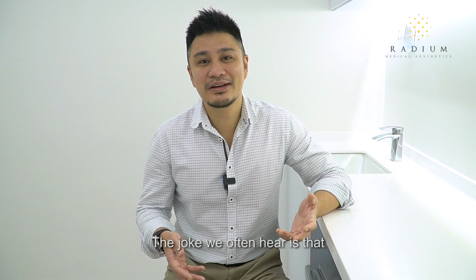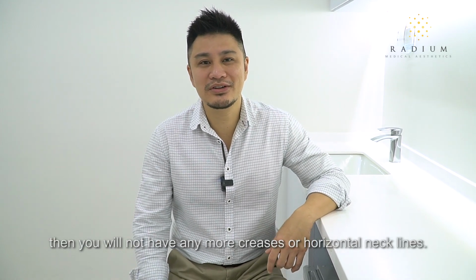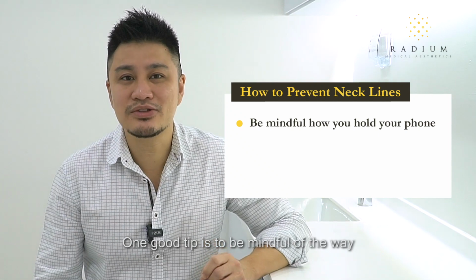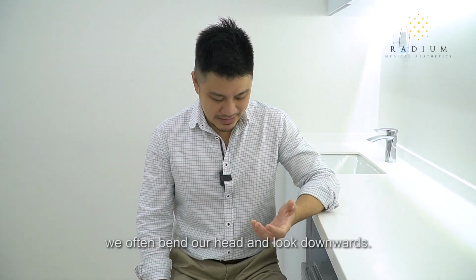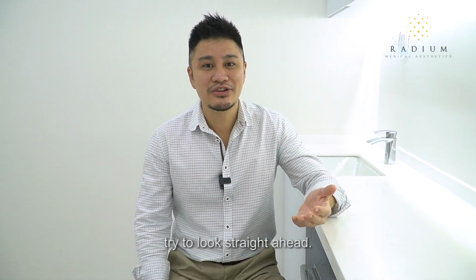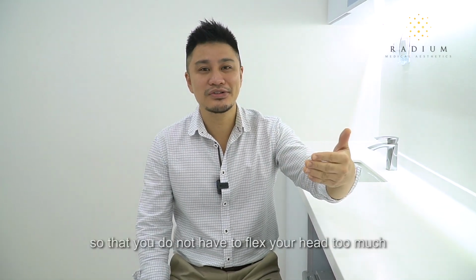The joke we often hear is that if you don't move your head and neck at all, then you will not have any more creases or horizontal necklines. But we know that that is not possible. So one thing we can try to do is to minimize our neck movements. One good tip is to be mindful of the way that we look at our phone. When we look at our phone, we often bend our head and look downwards, and this of course creases the neck. So in future, when you look at your phone, try to look straight ahead. Place your phone a little higher up, straight in front of you, so that you do not have to flex your neck too much when reading it.